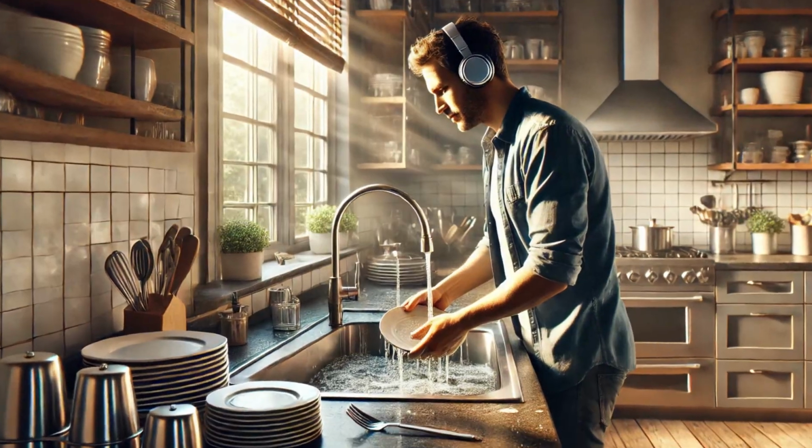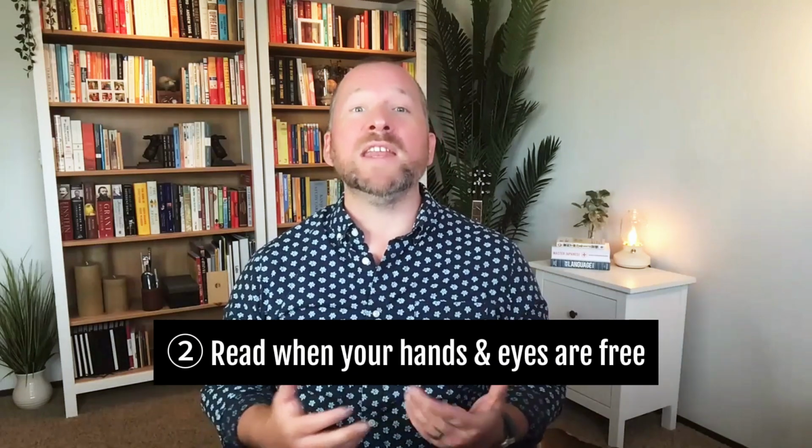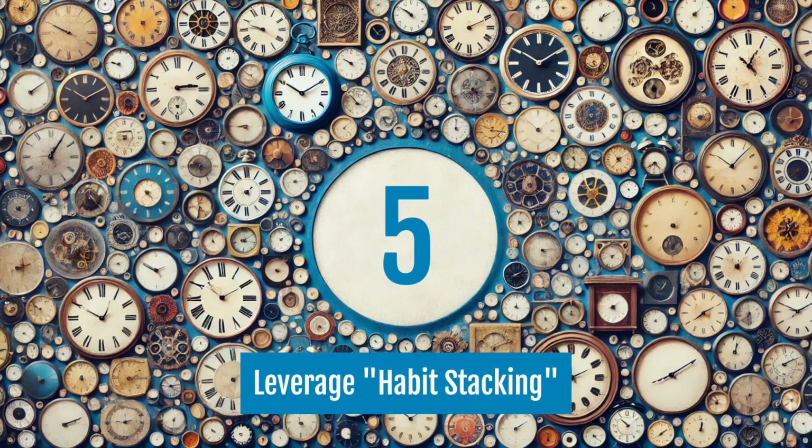In cases when you need to focus your eyes and hands on other activities, such as when driving or doing chores, use audio-only resources like podcasts, audiobooks, and audio courses like Pimsleur or Michel Thomas. When you have your hands and eyes free, mix in some reading activities using the Kindle app, Lingq, Wikipedia articles in your target language, and so on, as well as flashcard study using the Anki spaced repetition app. Download content to your device so you always have something on hand and don't have to worry about connectivity or using up your data.